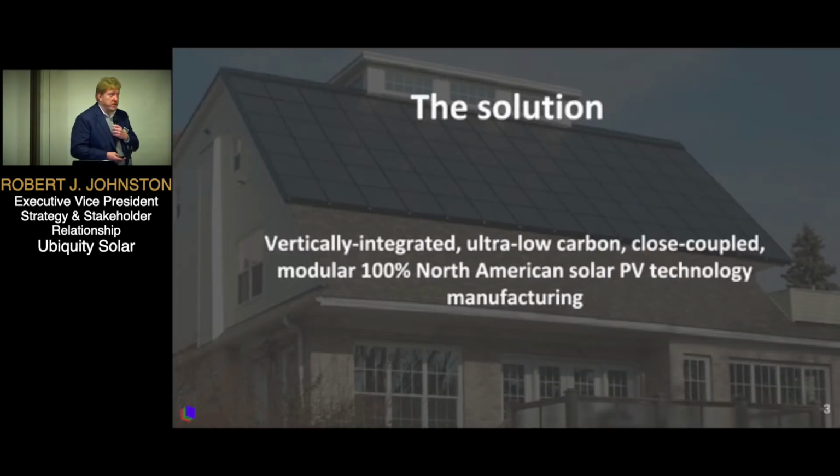So our solution is to bring that manufacturing back to the US and to Canada with a vertically integrated solar PV manufacturer that has an ultra low carbon solution, not just the end electricity, but the end-to-end life cycle emissions. We're going to do this in a way that's regional and close coupled and very capital efficient. I know that as investors, you're thinking manufacturing, that sounds like a lot of capital, and yes, but we believe we have a very efficient, build it as you grow model that will protect our investors' capital.